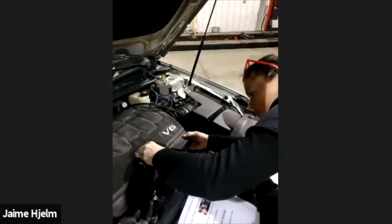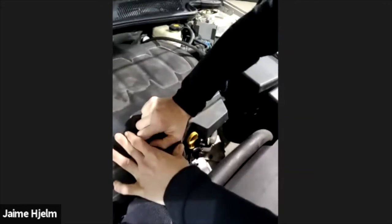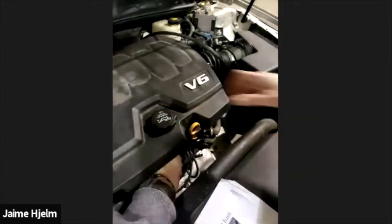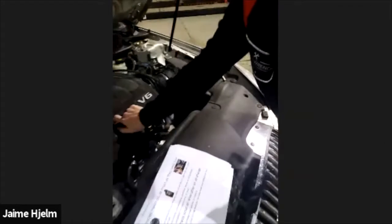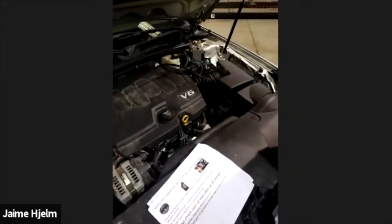I don't know why this one isn't coming free. Twisting, it shouldn't do that. Well, this one should twist free, but it's not at the moment. So it says 5W30 on here. That's the type of oil that the vehicle takes.